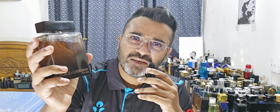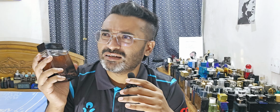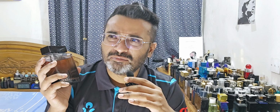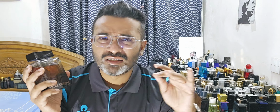I'm telling you, the rest of them have some good ones, but if only this one had a beastly performance. I don't know why they never made a beastly performer fragrance like this DNA. If they made an elixir, let's say with oud or something. They do have some Middle Eastern style ones like Mysterious Night, and the red bottle, and then the Arabian Nights.